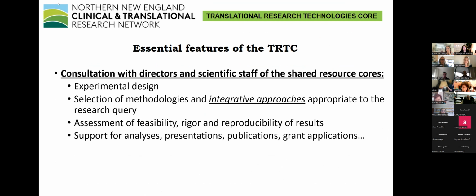The essential features of the TRTC include, first and foremost, I wanted to remind everyone, consultation with the directors and the scientific staff of the shared resource cores, whether it's at Maine or here at UVM. And importantly, when investigators want to explore their research and figure out how best to think about the technologies that they may want to use in their experimental design, they meet with the directors and the scientific staff to explore whether that experimental design is going to be optimized for the research query that they actually have. And meeting with the directors and the scientific staff, you get introduced to a wide variety of methodologies and importantly, integrative approaches. So someone might come in thinking they just want to do a DNA sequencing, but in fact, they may be introduced to methods that they hadn't thought of before and approaches that are available in all of our resource cores in Maine and here in Vermont. So it's an educational opportunity as well.